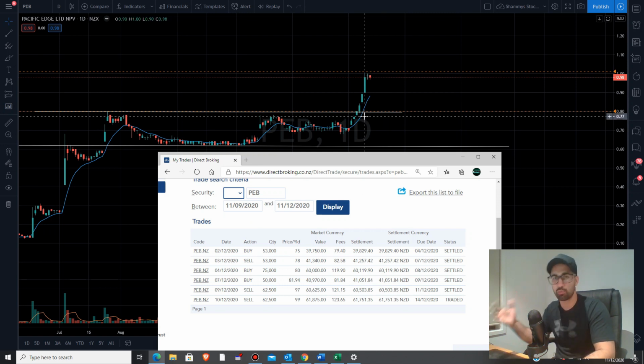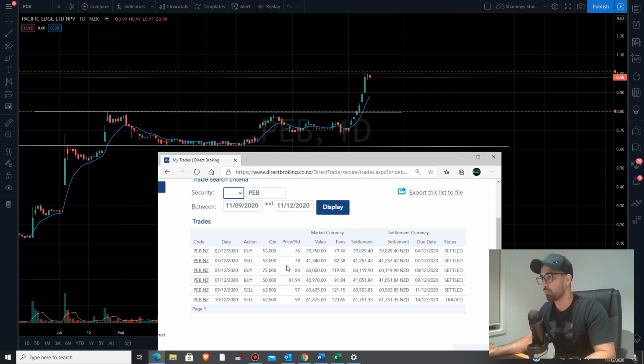And because this is a low price stock, the percentage gains on something like this are quite good. If it moves 1 cent or 2 cents, it's moving 1 to 2%, compared to a higher priced stock that moves from 12 bucks to 12 bucks 20, which is just a 0.5% move. So lower price stocks with lots of volume are very good prime candidates for a trade. So I took a small profit there.